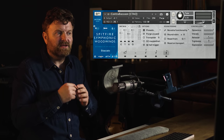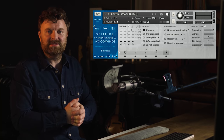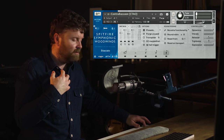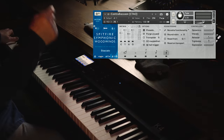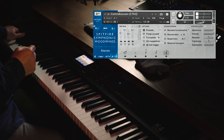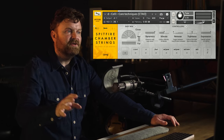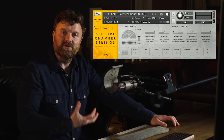And that is also, just to point out, lower than the basses can go, even with the C extension. So the string basses can go down to that C, but these instruments, the contrabass clarinet and the contrabassoon, can get you a whole tone lower. Very, very useful.